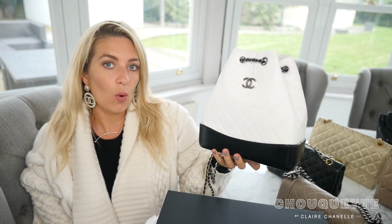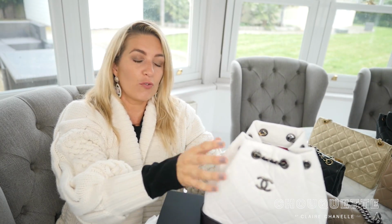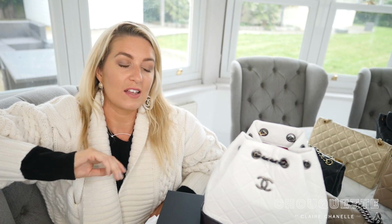I'll link it below to Vestiaire where I sold it. Obviously my one's already gone, but if you click underneath the bag that's on the website, you can click notify me when it comes in, and that's how I got this. I saw one before in black and I clicked notify me when it comes in, and I got a notification in the middle of the night because I was actually in Aruba when I bought it, and I got it there and then overnight, so I really recommend clicking the notify.